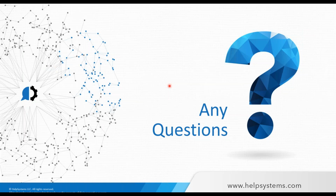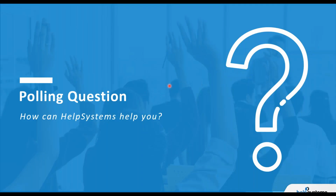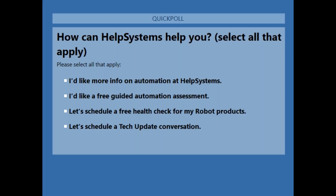All right, so now we're off to the question time, and we're off to our last polling question before we must release you all to battle out there in the IT world. So Chuck, on our last polling question, how can HelpSystems help you? I would like more information on automation. I would like a free guided automation assessment. What is that, Chuck? What do you do with that?